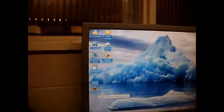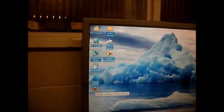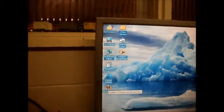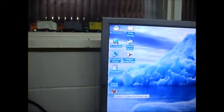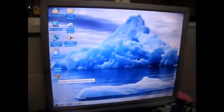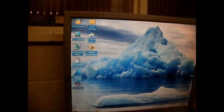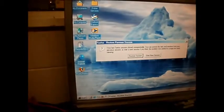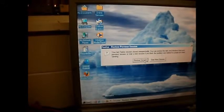But the internet does work. Some sites this computer is really slow at loading, and I think it is probably just the operating system not liking them, because a lot of modern sites are full of Java, and Facebook was the worst that I tried. Really slow at loading. Yeah, if I click on Firefox, it should come up online. Start new session. See, it's not bad for internet speed.